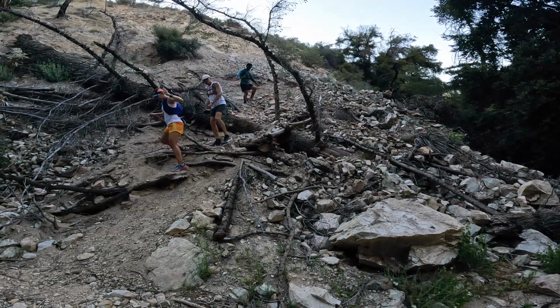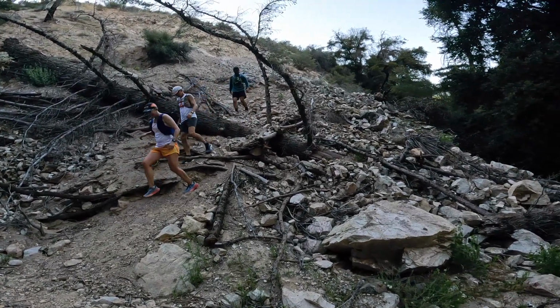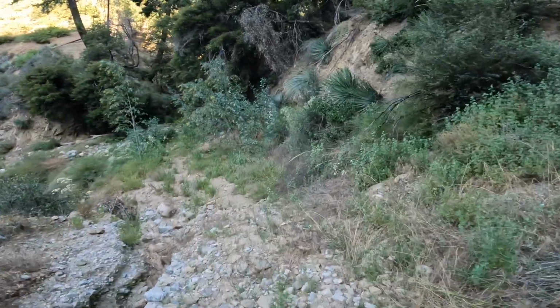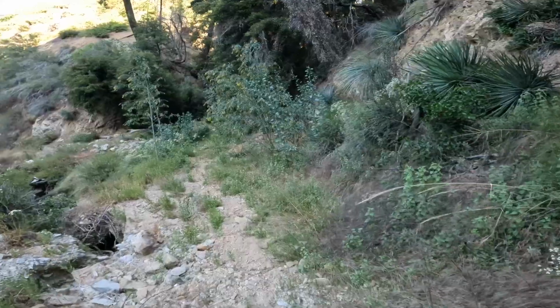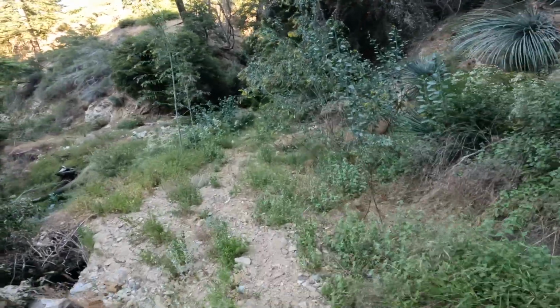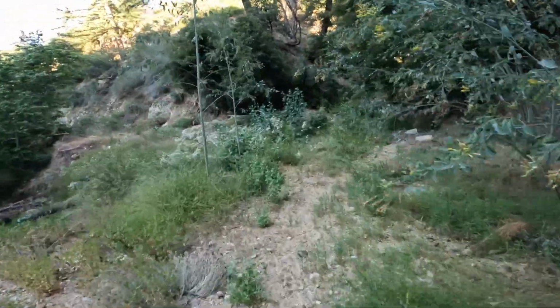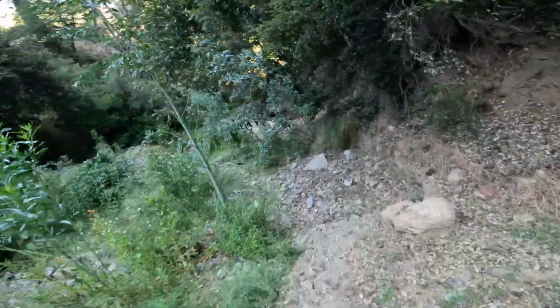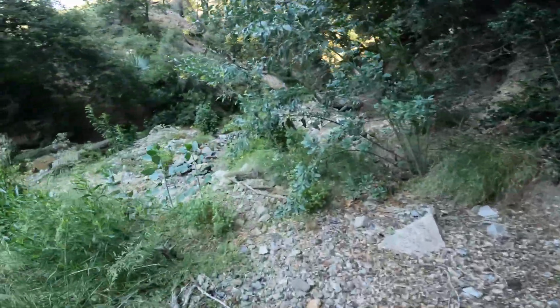At least I wasn't the only one that had a problem coming down that. It's slippery and steep. Mile 55. Smoking hot. Yeah, this whole section's just totally washed out.